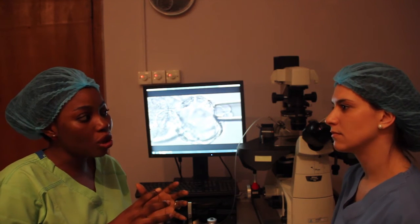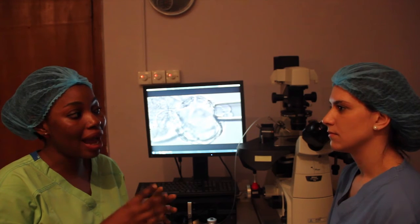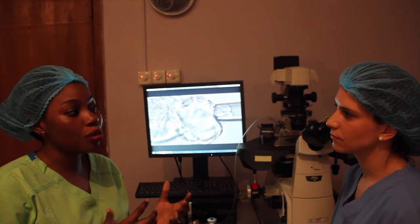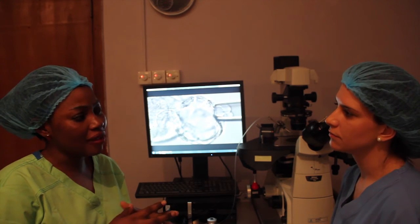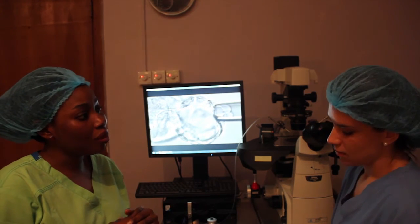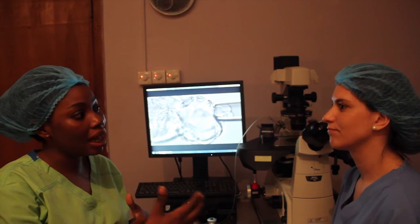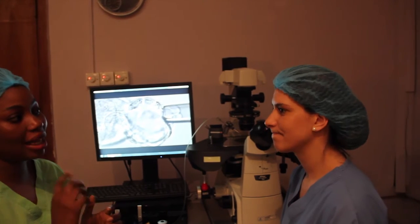Saying that, I want us to look at the process of PGD itself, because I want to look at the accuracy of the PGD process. Here's a place where we're telling people that this embryo is normal, and so we can go ahead and transfer. So how accurate is PGD? Can PGD ever be wrong? Can we have a situation whereby we've said this embryo is normal and then we end up having an abnormal child at the end of the day? So is it 100%? That's my question.